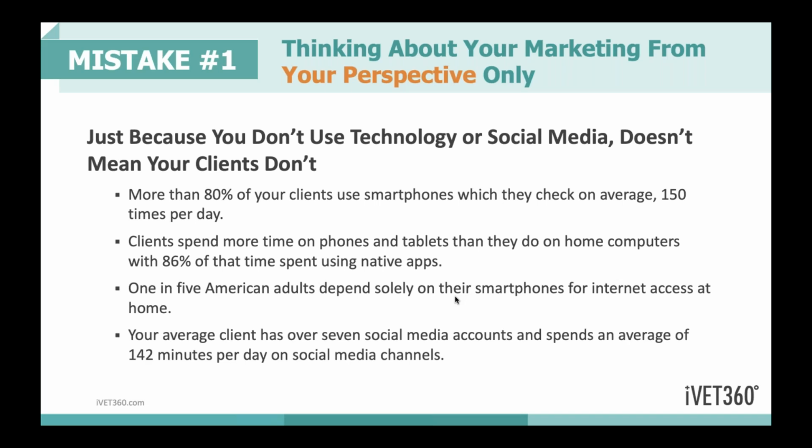More than 80% of your clients have smartphones. If you've taken a peek into your lobby recently, everybody is on their phones while they're waiting for their appointment. They check them on average 150 times a day. Clients typically read 98% of text messages and push notifications that come through to their phone within minutes or hours, and at least that same day.